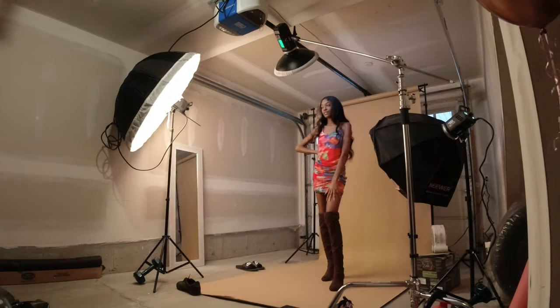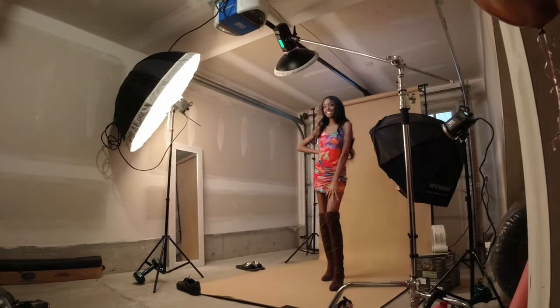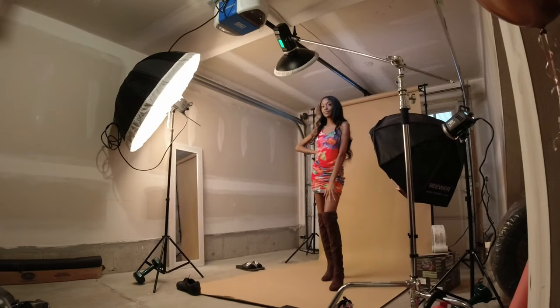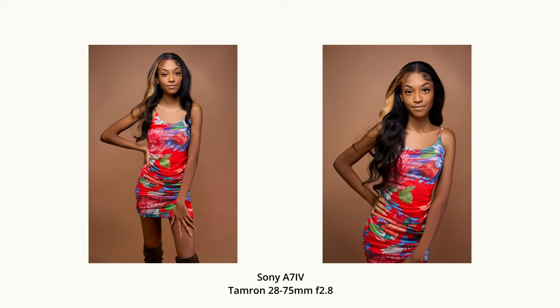Flip-out screen, the improved card slots, the new menu, and the deeper grip are all nice improvements and in my opinion warrant an upgrade, but for hybrid shooters, what should really get you excited is 10-bit video. This isn't a video review, but trust me when I say that the quality coming out of the camera rivals that of the Sony A7S III.